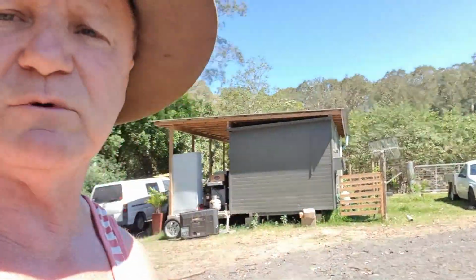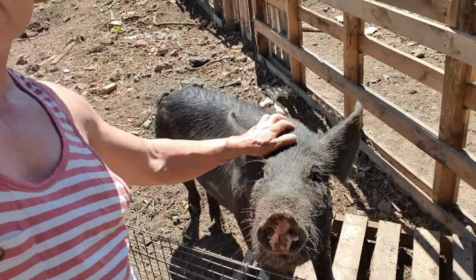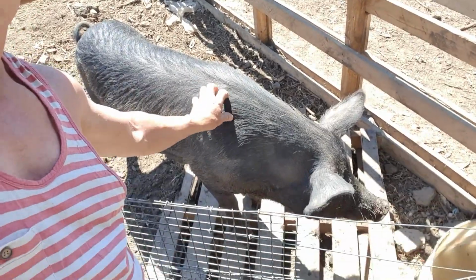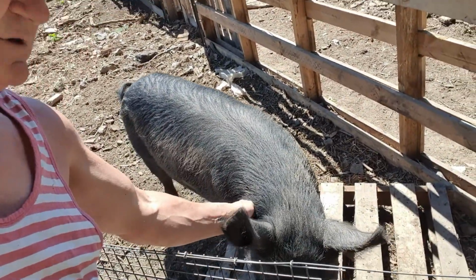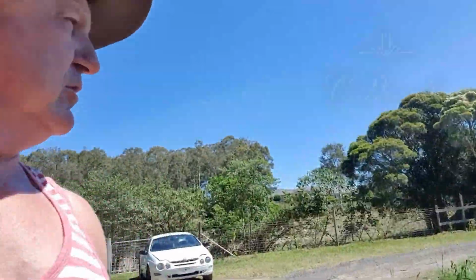Oh, well, he'll probably come down as she's over here waiting for food. Only fed her 15 minutes ago. This is Emma Watson. Say hello, Emma. She's a beautiful one. And her little piglets, about nine of them, aren't available. They're all having a nap.